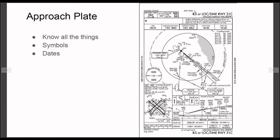There's a couple different figures all around the edge of this approach plate. The examiner will definitely ask you how often these come out, and you can kind of cheat and look at that date, and if you forget how often they come out, say, oh well, that's about this many weeks. So it's really nice to know that's there if you forget something, and just got to know everything on here.